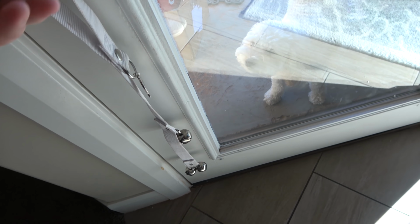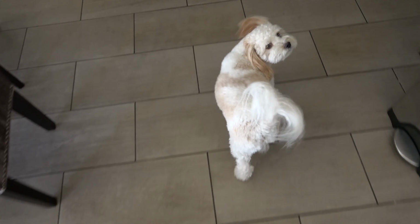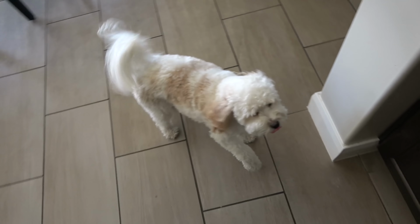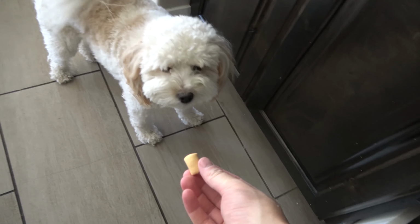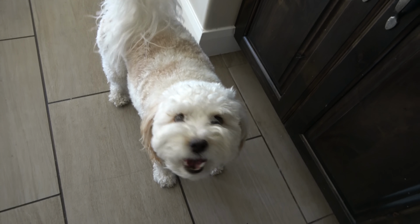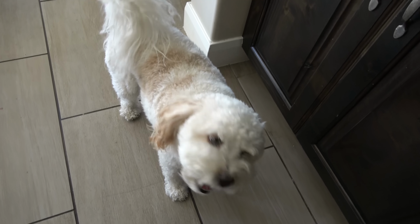Oh, the dog wants to come back in. You need to come back? Hey. You're back? Oh, you want a treat now? Do you need a treat? Because you went to the bathroom? Is that what you're looking for? Yeah, oh, there's the treats. They're inside of there. Is this what you wanted? There you go. Good girl.